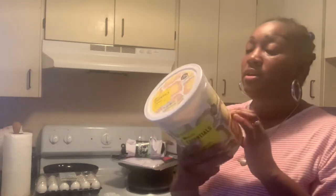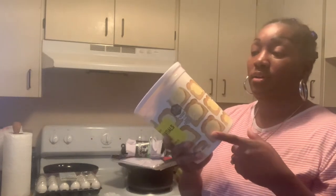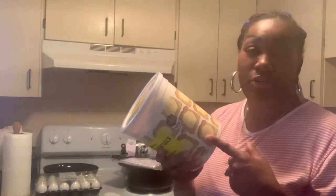Sometimes I buy a small one and then I buy the dollar ones, the little individual ones, I guess, if I'm running out for emergency butters. Because we can't be having no grits without no butter. We can't have no rice without no butter. We can't have beans without butter. Butter, butter, baby boo.